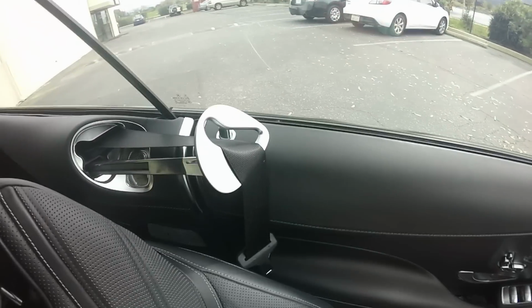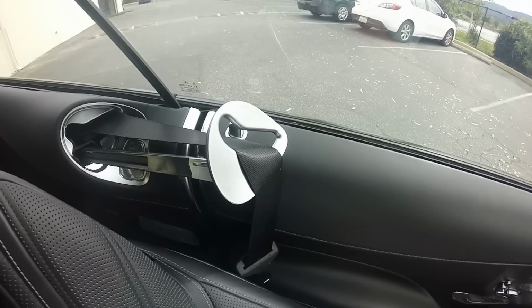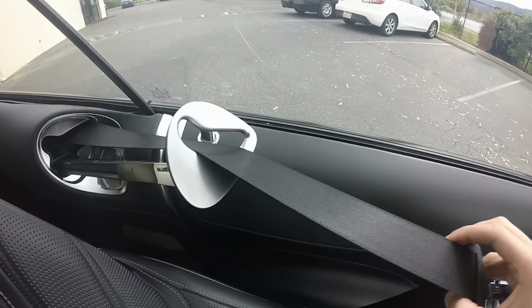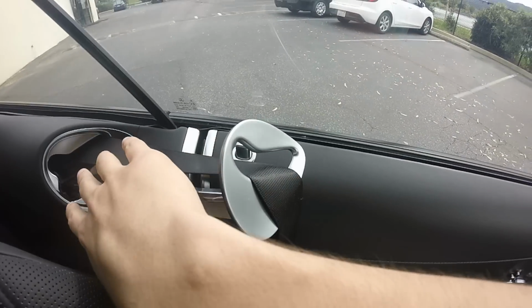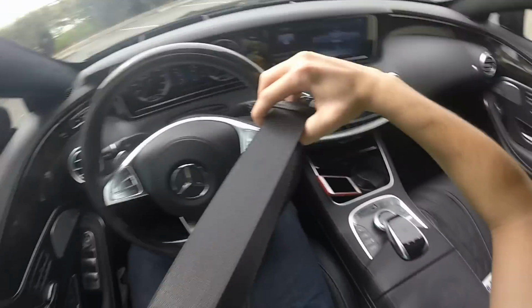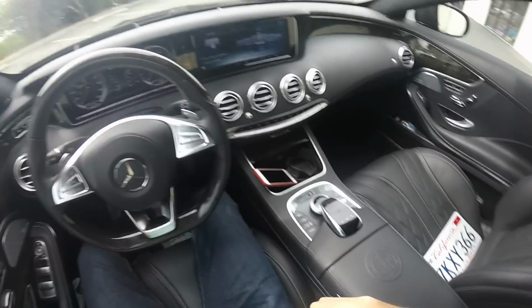So first things first, love this. I know this comes standard on a lot of coupes, but you can see the speaker right here, and then the seatbelt is actually fed to you right there, so you don't have to reach all the way back, which becomes a stretch because it is a very long coupe. So you just grab the seatbelt and you're good to go.